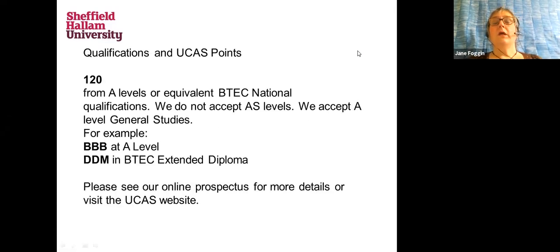First of all, in terms of entry requirements, we require 120 UCAS points. Most of our candidates are people who are studying or who have gained A-levels or BTEC national qualifications. We don't accept AS levels, but we do accept A-level general studies. We take a fairly broad view about acceptable subjects. So for example, gaining 3 Bs at A-level or distinction merit in a BTEC extended diploma would meet our entry requirements. We also accept a range of access courses.